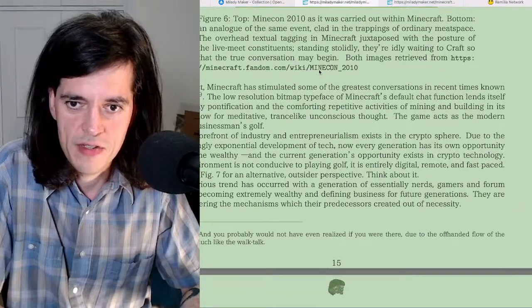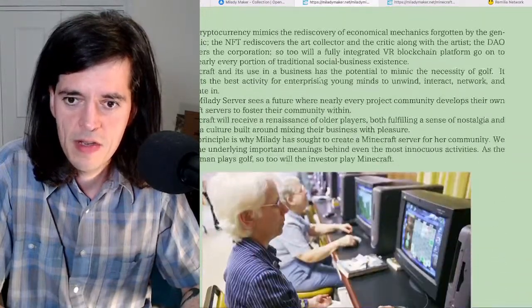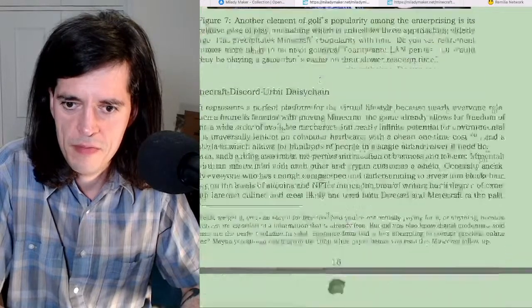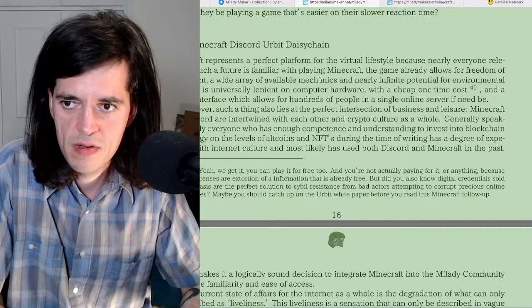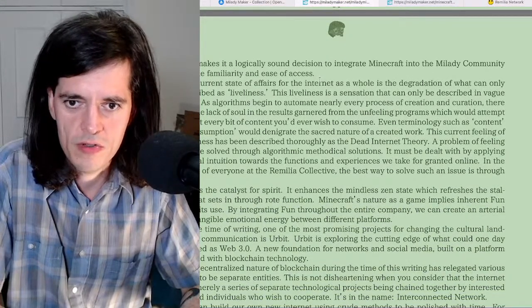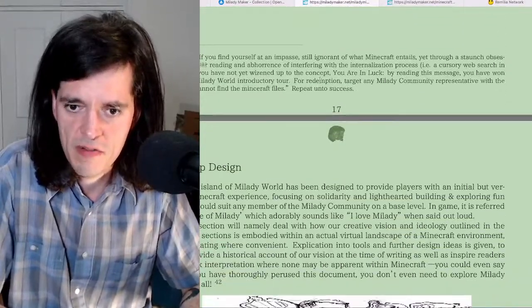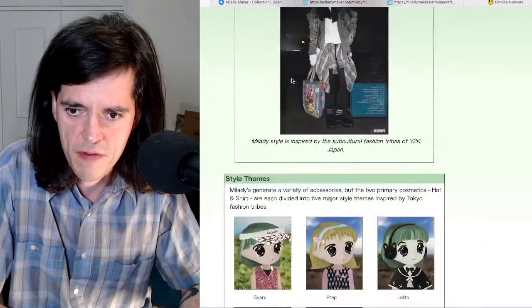I'd be very surprised. I'd be surprised if Minecraft still exists in 20, 30 years. I mean, Minecraft is only like 10 years old or something. This seems to me like a very, very long shot thesis. If you believe in that long shot thesis, then I guess you could do worse than invest in a project like this. Although I haven't seen any kind of information about the team.